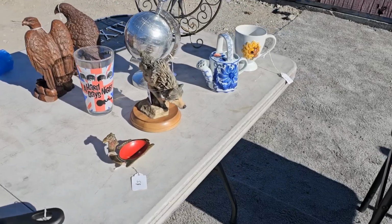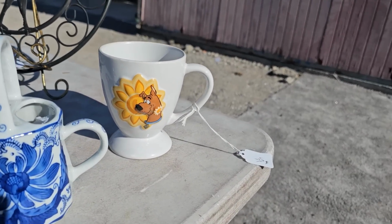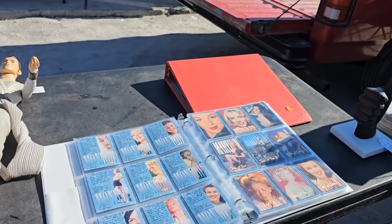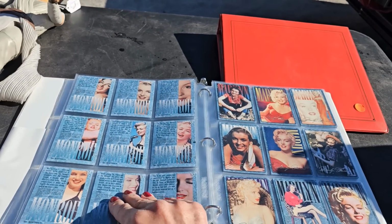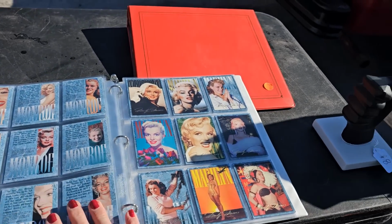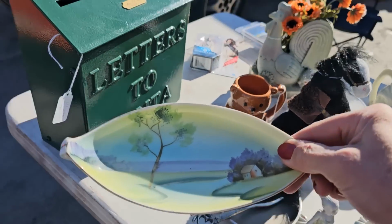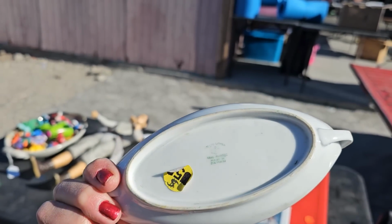Let's keep going. We have some amazing stuff. There's a Scooby-Doo mug. This is a lovely cornucopia doorstop. Ooh, look at the Marilyn cards. These are fantastic. I didn't even know that these existed. What else? Ooh, a beautiful little Japanese trinket tray. Look at the colors on this piece.